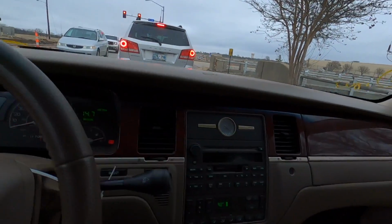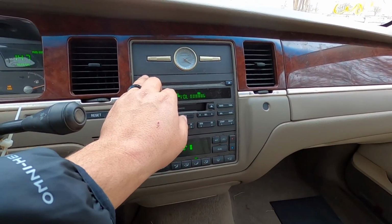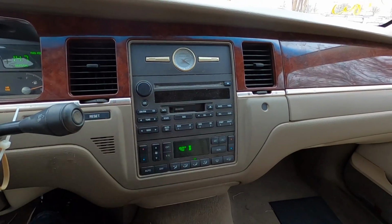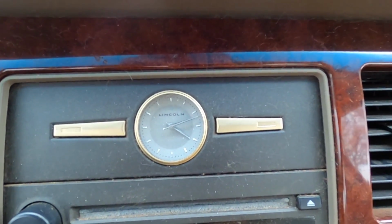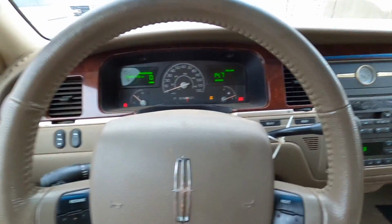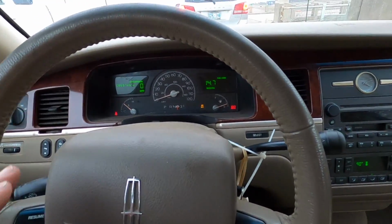Not bad. The radio actually works. Yep. We got the clock set. I love that beautiful Lincoln clock right there, man. That thing is gorgeous.